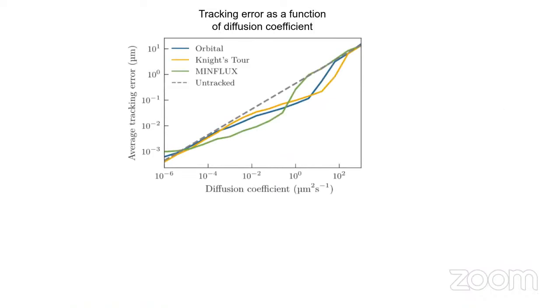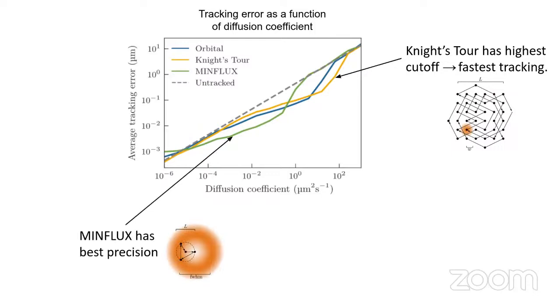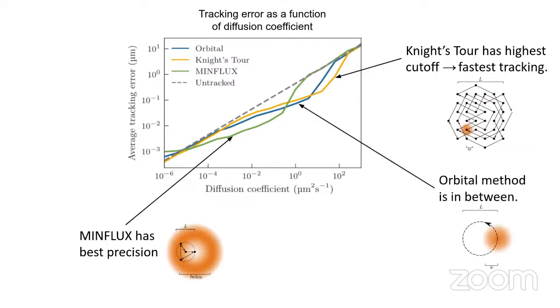So comparing the different methods, what we see is that the Knight Stewart in yellow has the highest cutoff, so it is able to track the fastest particles, whereas MINFLUX, in the medium tracking range, has the best precision. So it has a very low error in tracking. However, MINFLUX does have a very low cutoff, so it cannot track fast particles. And the orbital method, as in the case of the static result, is in the middle. It is in the middle regarding precision, but also regarding speed.